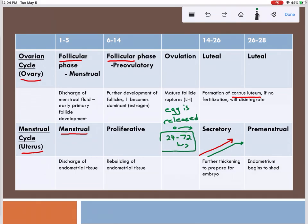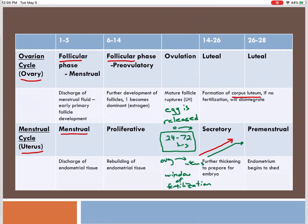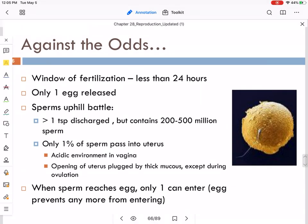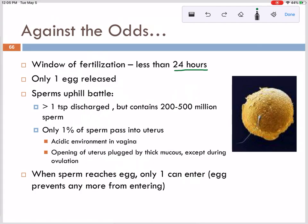People commonly ask me, how long does it take for the egg to travel from the ovary to the uterus? Usually it takes 24 to 72 hours. So you should know that. And this is actually the window of fertilization. So if a woman is trying to get pregnant, wouldn't she want to try to get the sperm in right after ovulation? So really that window for when the sperm can actually meet the egg is about 24 to 72 hours. It really depends on the person.